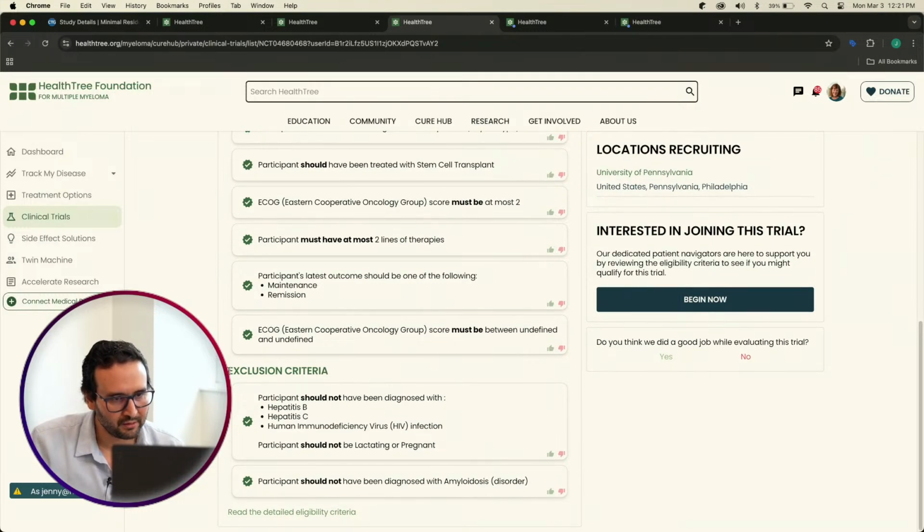Then you have some exclusion criteria saying participants should not have been diagnosed with hepatitis B, C, HIV, should not be lactating or pregnant. We checked your records. You don't have any of those conditions. You're good to go with this trial.